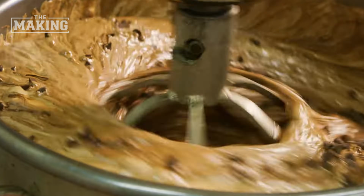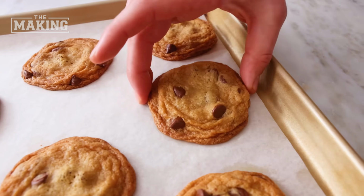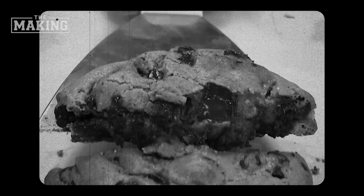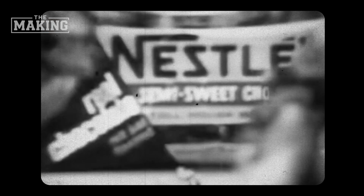The same bean also gave rise to chipped cookies, a recipe born entirely by accident, when a baker expected the chocolate to melt, but it never did. In 1930, innkeeper Ruth Wakefield ran out of baker's chocolate and broke a semi-sweet bar into the dough instead, expecting it to melt. It did not. The chips softened into warm pockets, and the chocolate chip cookie was born by accident.